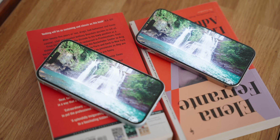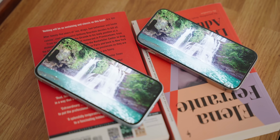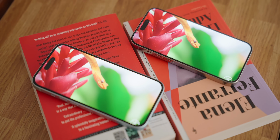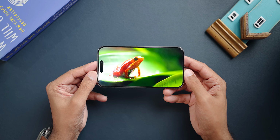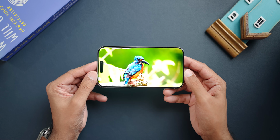The display is more or less the same as last year except the bezels are shrunk. Otherwise, it is the same LTPO panel that supports always on display. The slimmer bezels do make it look great, but it's not the reason to upgrade from an older phone. But otherwise, it's a great display with good color reproduction, and it's great for multimedia consumption.